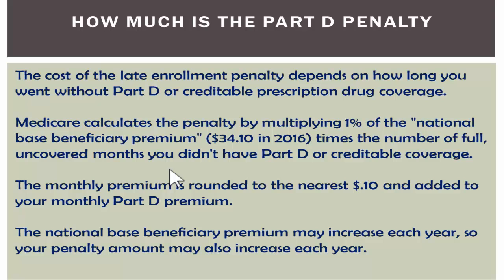And that'll keep going up until you finally do get your Part D premium. This base premium changes every year. Even though you get a Part D, in reality, your penalty amount may also increase.